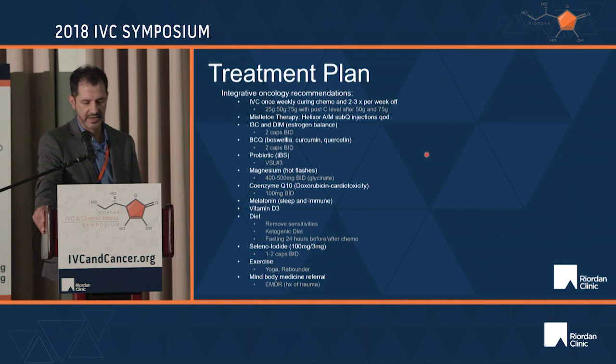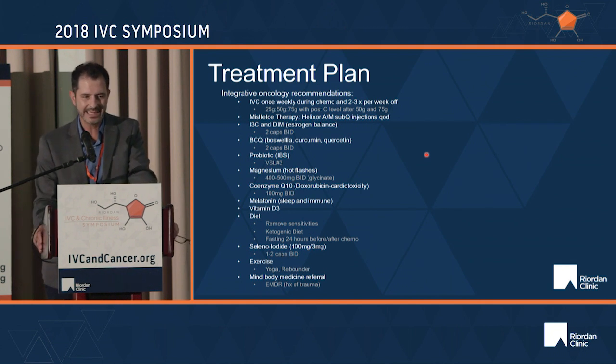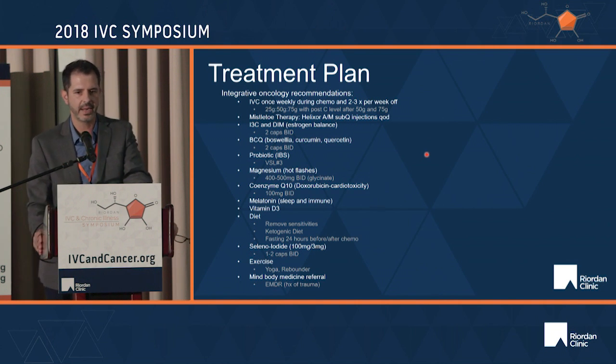Melatonin, vitamin D. With her diet, we removed those sensitivities and tolerances she had. I did recommend a ketogenic diet with her. I think with my patients that have a tough time losing weight, that have a long history of obesity, they're high carb eaters, I do think you can't do it overnight, but getting them into a ketogenic approach as well as with intermittent fasting, I think is a good approach for these patients.